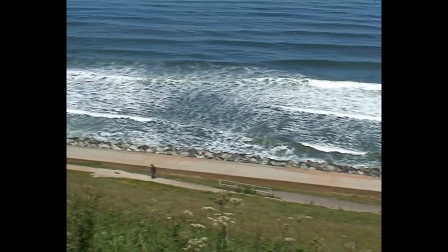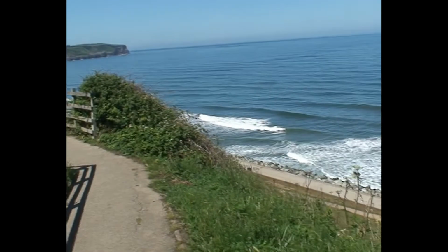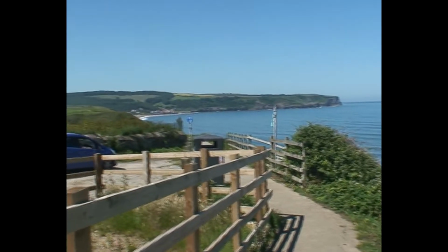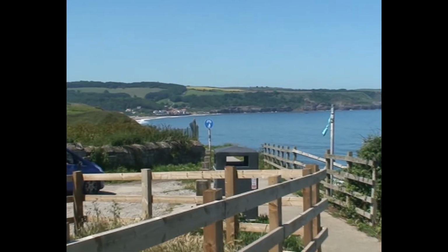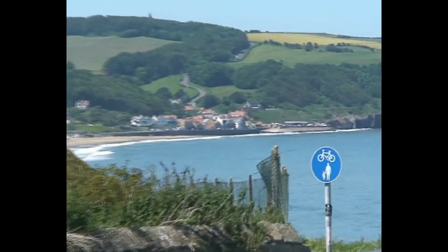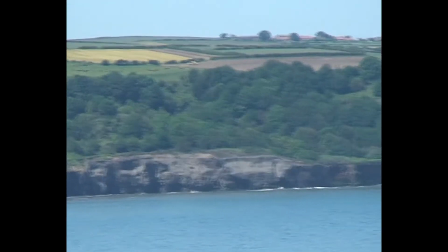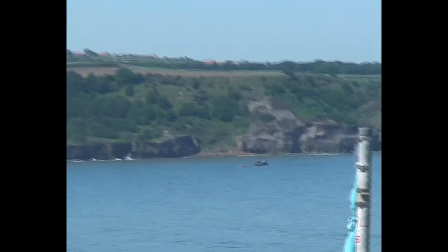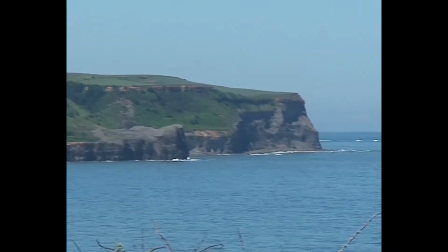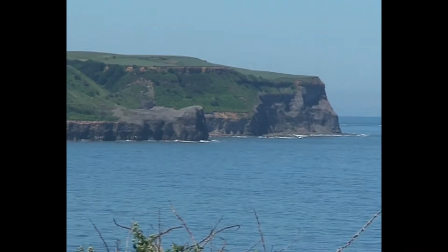And if we pan round, you can look northwards here, and you can see the North Yorkshire coast. There's a headland up there, as you can see, and the next town up there. So if I zoom in, you can see the next town there. And moving along, you have the next headland, which is there. So we're going to go south now and move into Whitby as we walk along what is known as West Cliff.